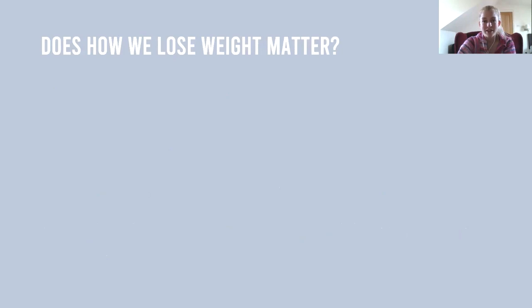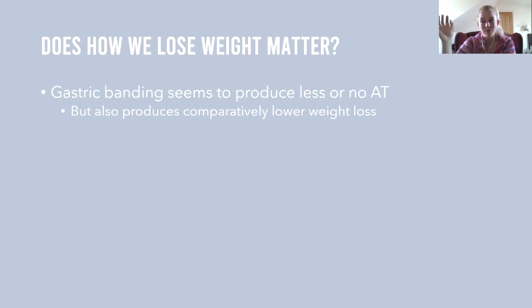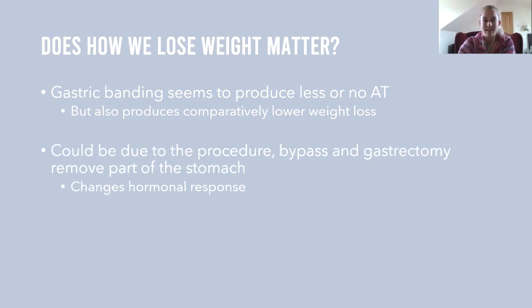So does how we lose weight matter? Based on all of the information in that systematic review, gastric banding seems to produce less or no adaptive thermogenesis, but also produces comparatively lower weight loss. And this is important to note if you are someone who's looking into bariatric surgery. It seems to produce much less weight loss in the grand scheme of things.